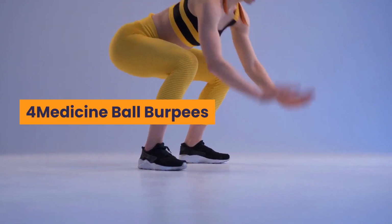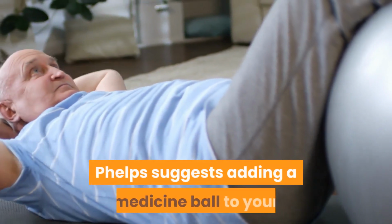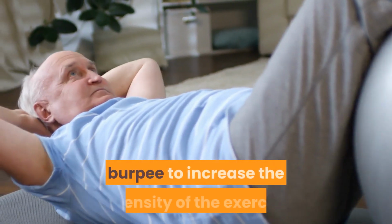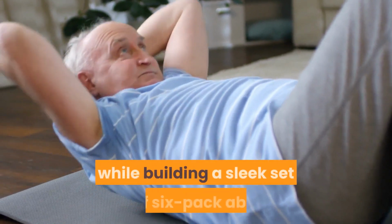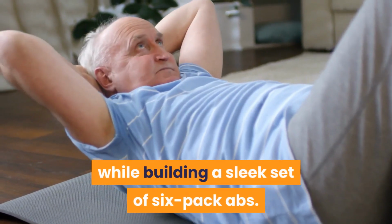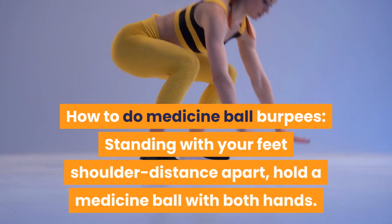4. Medicine ball burpees. Phelps suggests adding a medicine ball to your burpee to increase the intensity of the exercise and boost your metabolism, all while building a sleek set of six-pack abs. How to do medicine ball burpees.